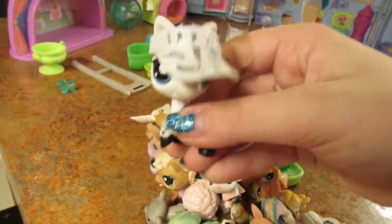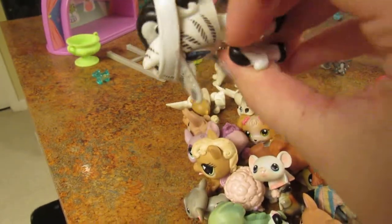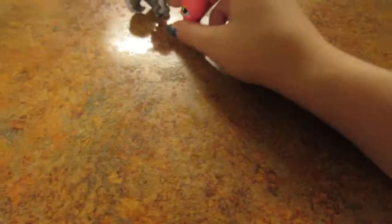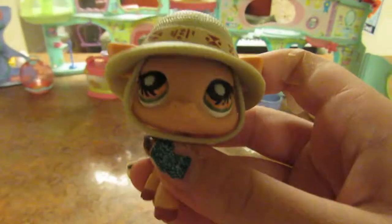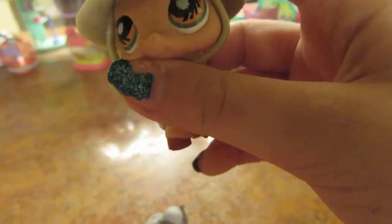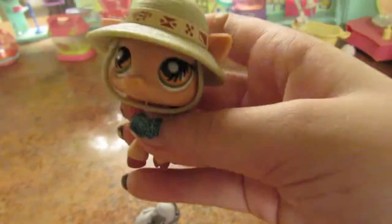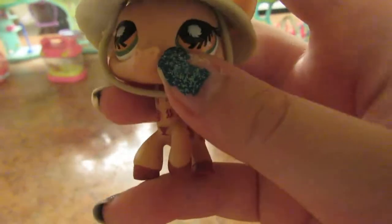This is a zebra I have. It wears this hat, and it's one of the postcard pets. And now these two, oh wait, do this one first. This is also my giraffe, which is one of the newer ones in my collection. It's not actually new, but I got it recently on Amazon. I love it. When it came in the mail, I was so happy because I wanted this giraffe. I didn't have a giraffe before, so I'm so happy to get this. It was only like $11.